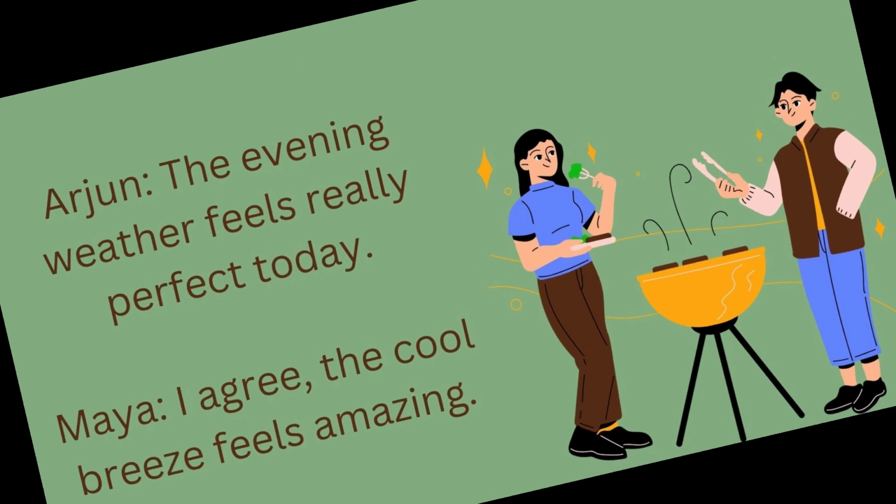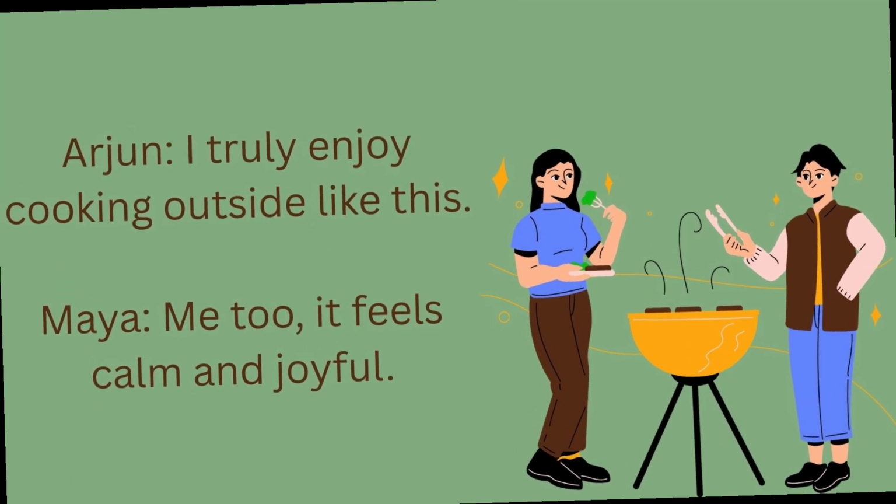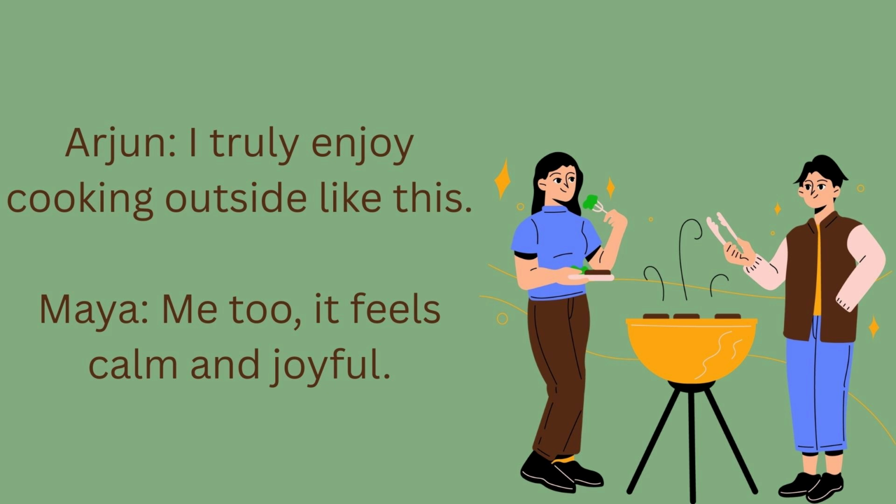The evening weather feels really perfect today. I agree, the cool breeze feels amazing. I truly enjoy cooking outside like this. Me too, it feels calm and joyful.